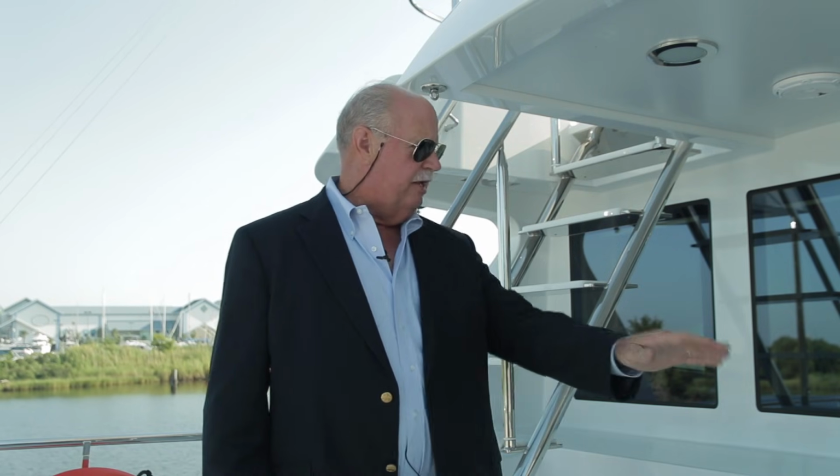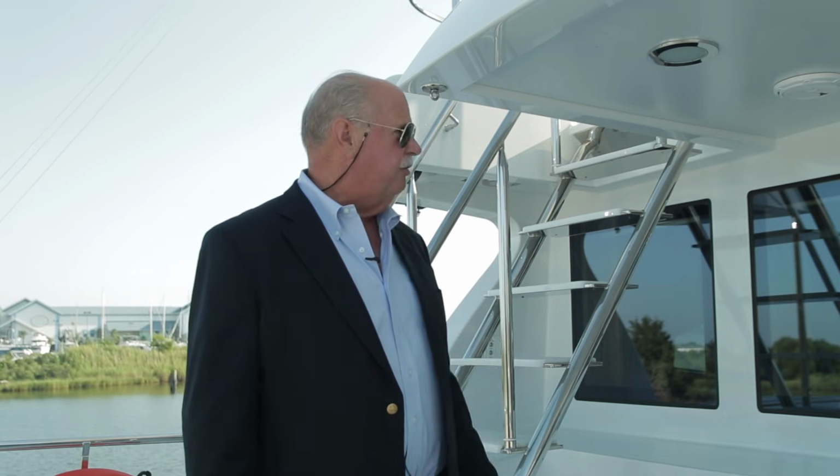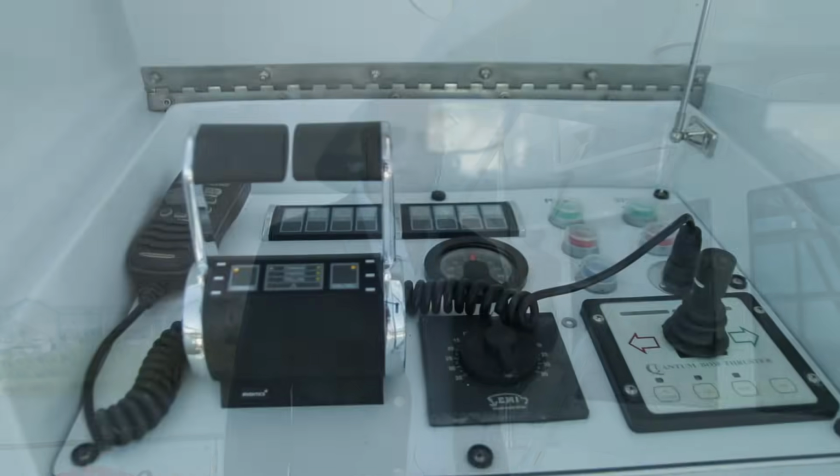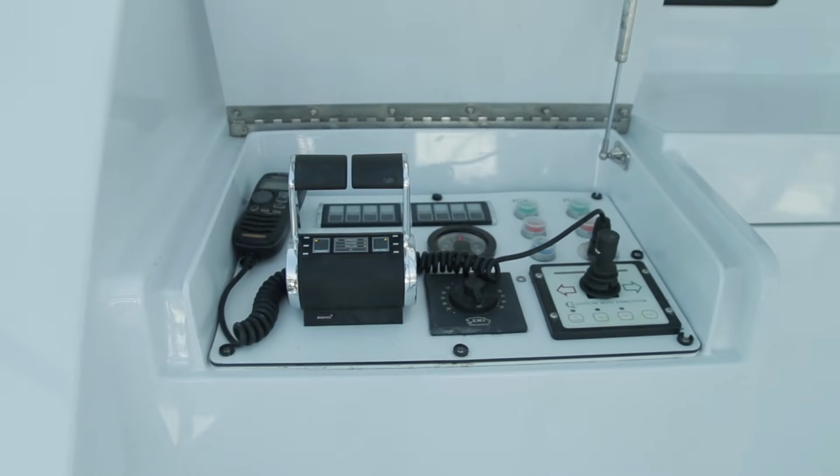Okay, we're on the exterior bridge deck of the Mary P. So this area has some built-in storage on the exterior. It has the powered sliding door into the upper salon wheelhouse. It has the port side wing station, which is very important.